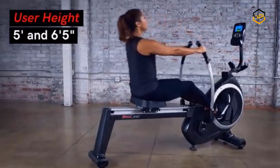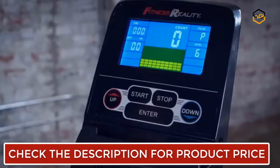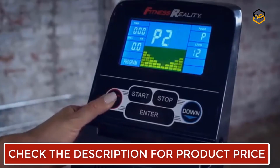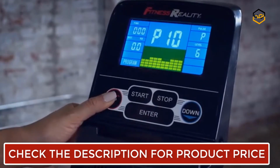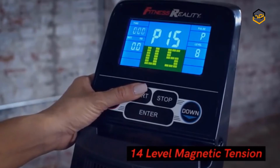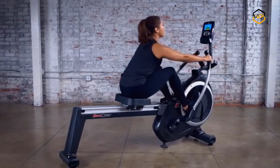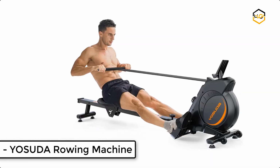The Fitness Reality 4000 Mr. Rower can support up to 300 pounds weight capacity. The dual independent rowing handles allow for a full range of rowing motion for a maximum workout. It also comes with the backlit 5 LCD, large contoured cushion seat, 38 slide rail and 3 workout goal settings, etc. At number 1 we have YOSUDA Rowing Machine.